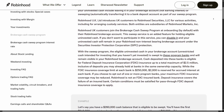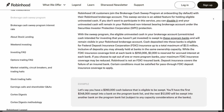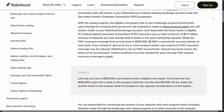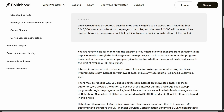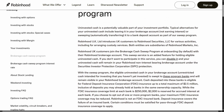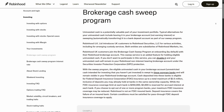Now here's the cool part. The cash that gets swept into those banks is protected by FDIC insurance, up to $2.5 million total. Each bank covers up to $250,000, and if you have more than that, the extra gets spread across other banks in the program. For example, if you had $260,000, about $248,000 would go into one bank, and the remaining $12,000 would move to another. That way, you stay within those FDIC limits.